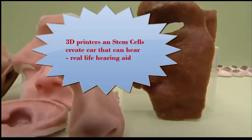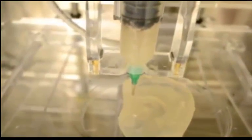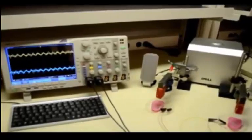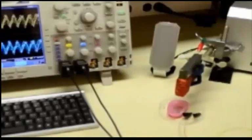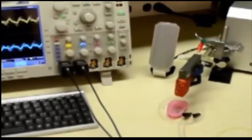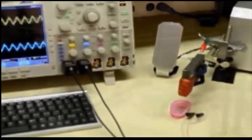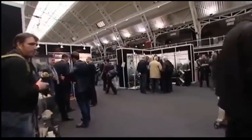Replacement body parts can now be printed to order, and they're getting more and more sophisticated. This ear is being built with real cells to make the cartilage, and more than that, it can actually hear. With an electronic antenna inside, it is listening to Beethoven and could pass that directly to a human brain. It is making humans more cyborg-like and bionic. The man behind the project told me it's at least 5 years away from being fitted to a person.